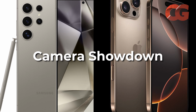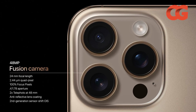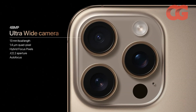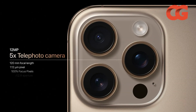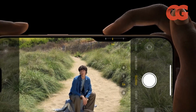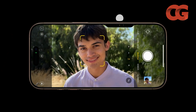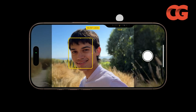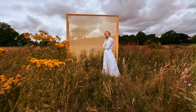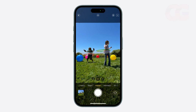Now, let's talk about everyone's favorite feature, the cameras. Apple's gone all out with the iPhone 16 Pro Max. We've got a beefy 48-megapixel main shooter, a souped-up 48-megapixel ultra-wide, nice upgrade Apple, and a 12-megapixel telephoto lens with 5x optical zoom. They've even slapped on a new camera control button that lets you take photos, record videos, switch modes, and even zoom and adjust settings with a swipe. And get this, it powers Apple's new visual intelligence feature, which can tell you more about whatever you point the camera at. Oh, and for you selfie lovers, there's a 12-megapixel front camera that'll make your Instagram game strong.